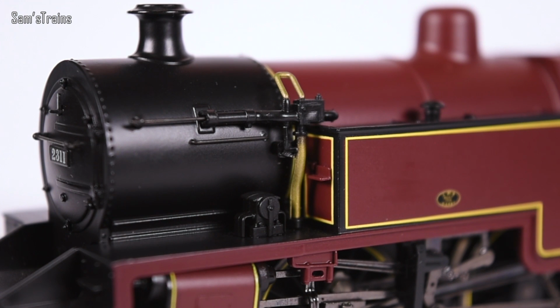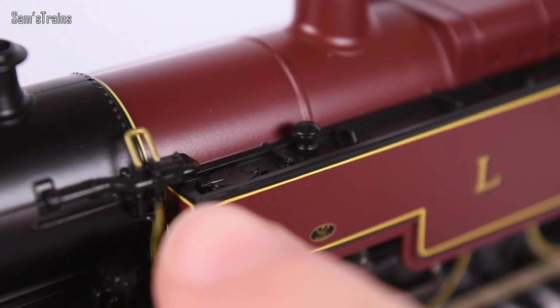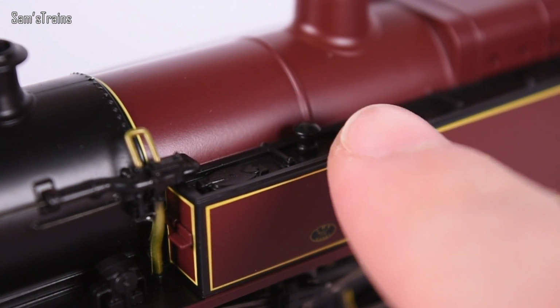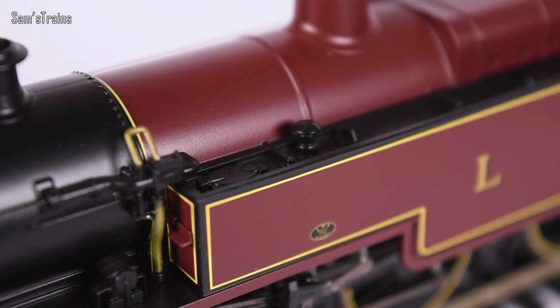The side of the smoke box has quite a lot of apparatus fitted to it. As you can see, much of it is separately fitted, and those details were actually present on the original model, which is pretty good to see. A lot of the details on the top of the tanks though are just moulded on, and that is a really good clue that this model is older than it pretends to be.